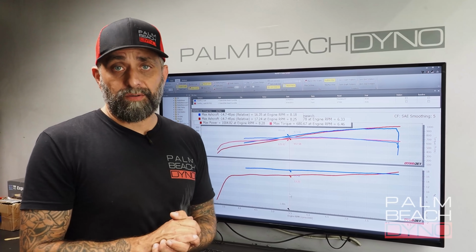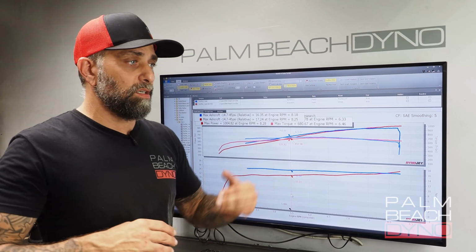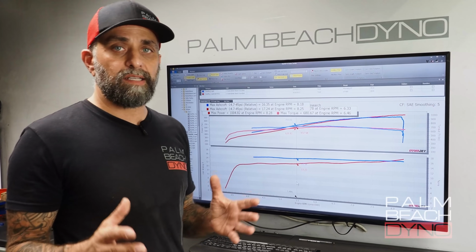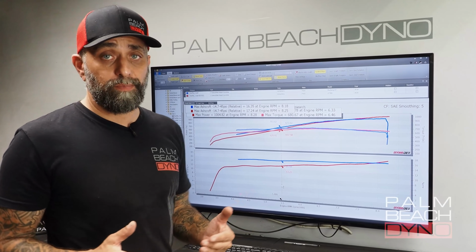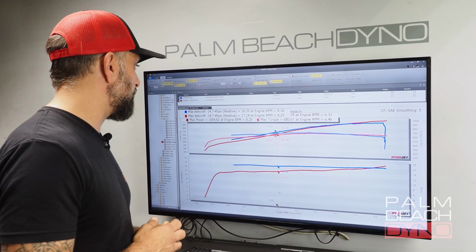And it's safer, right? There's a bigger window to make errors on the tuning, or if something happens with the car, it's less likely to have an issue, especially with boost at lower compression, but you do get the power out of the higher compression setups.